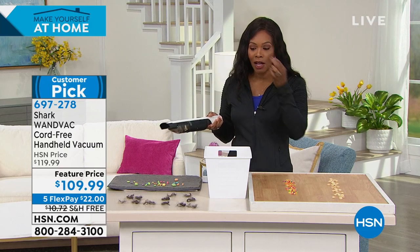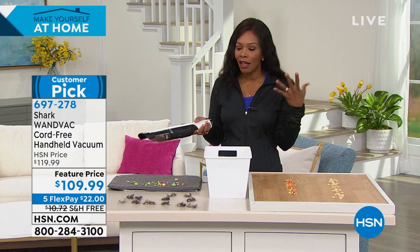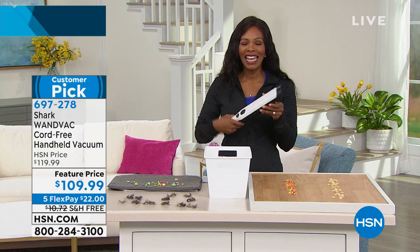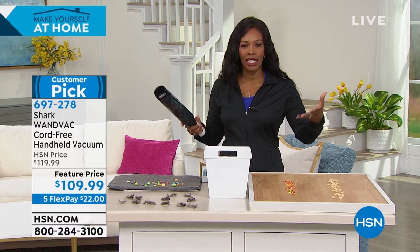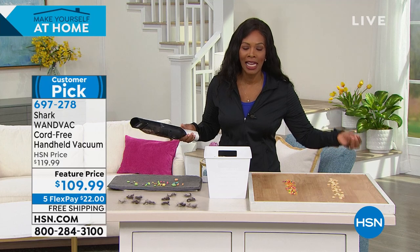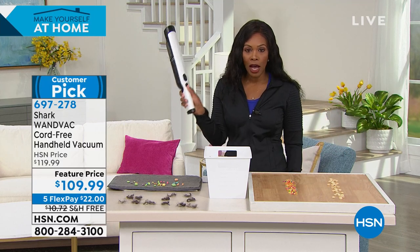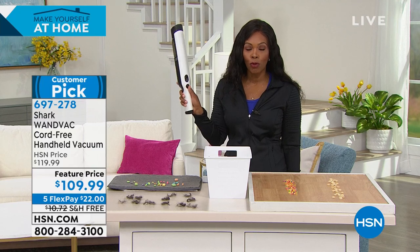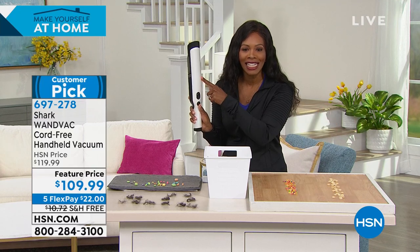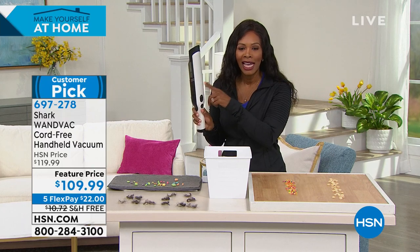I always use the example of my three-year-old. She gets more food on the floor than she gets in her mouth. And I'll tell you, without something this easy, it can be frustrating. It can be annoying, like you're pulling out the broom and dustpan for the fourth time today to clean up after the kids. Or you pull out your Shark Wand Vac, you press a button, and you let this do the job for you. I love that now we can clean by pressing a button and nothing else.